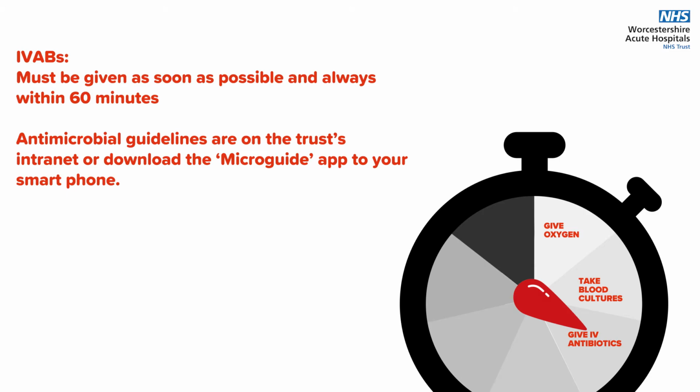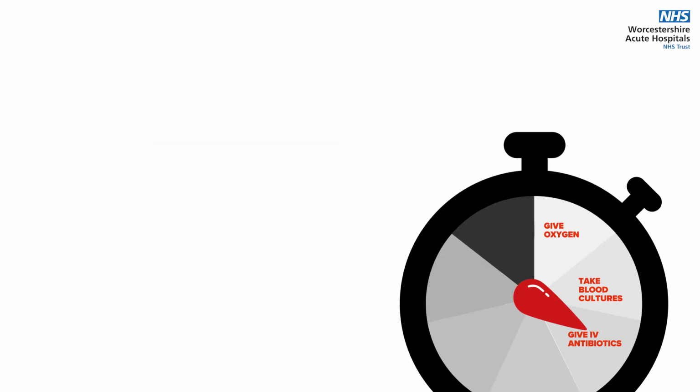IV antibiotics must be given as soon as possible and always within 60 minutes. Antimicrobial guidelines are on the Trust intranet or download the MicroGuide app to your smartphone.